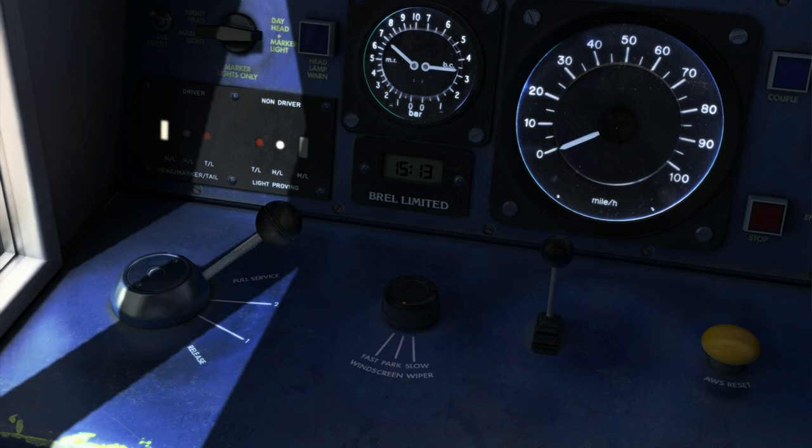And just above that, we've got the standard British Rail brake gauge there, with the needle on the right being the brake cylinder pressure, indicating how hard the brakes are applied. So I've just reduced the braking there. You can see that the needle's falling, and when the needle points at 0, then the brakes are fully released.